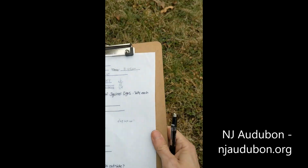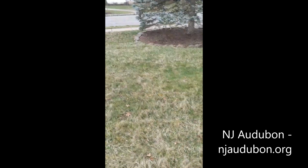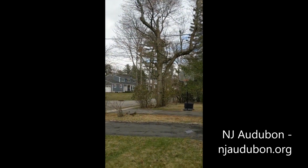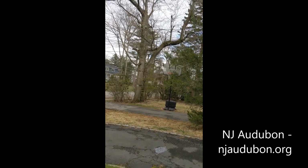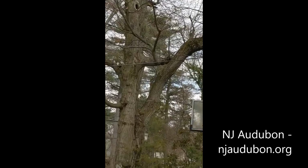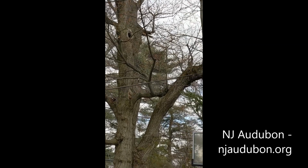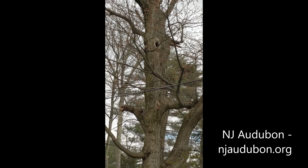Now, we're not seeing many live squirrels. I wonder where they all are. Let's see. Ooh, I don't know where there's live squirrels, but look at my neighbor's tree. Now, I cannot prove for a fact that there are squirrels living in there. But a hole like that probably has somebody living in it.